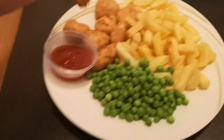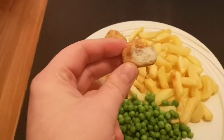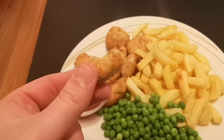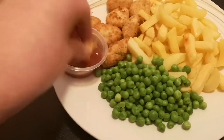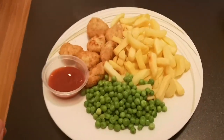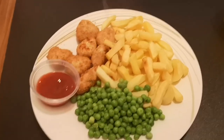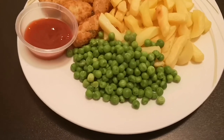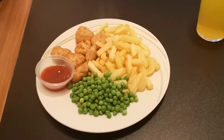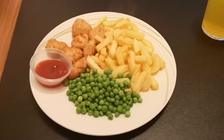So yeah, let's try a wee nugget. I've had these before. They're okay. Yeah, they're alright. I've had better nuggets. But, hey, they're cheap, they're cheerful. Happy with that. Chip. Tastes like a chip. And then peas are peas. I'll have some of those. So yeah, I'm going to nosh this. And then I'm heading out for a bit. So catch up with you guys at the end of the day and let you know how I'm feeling. See if I'm starving before I go to bed.